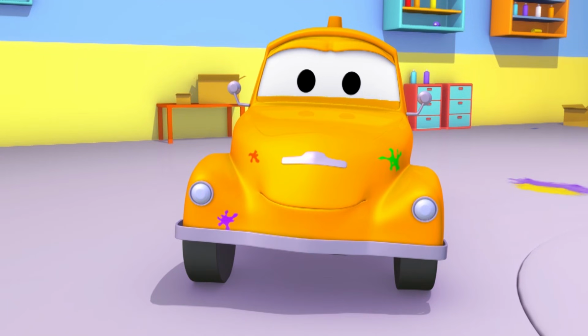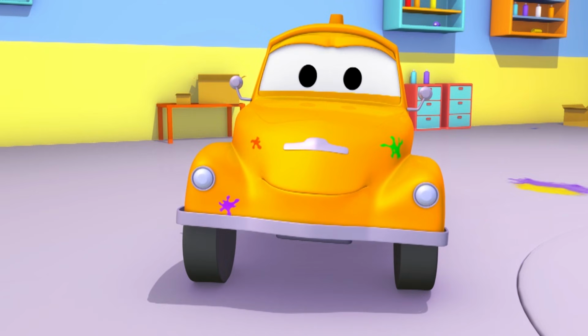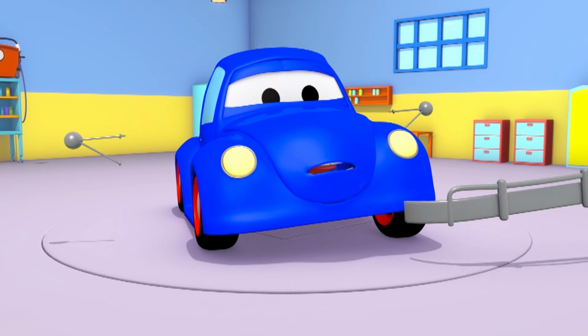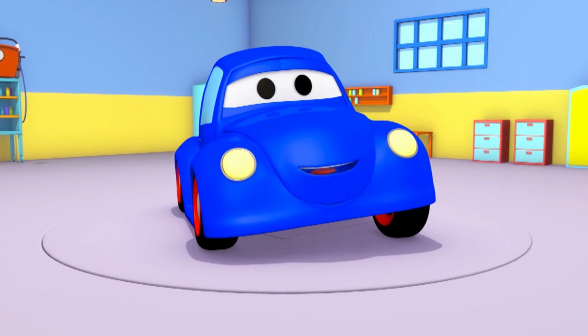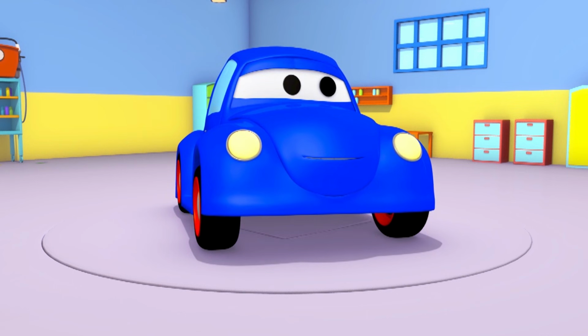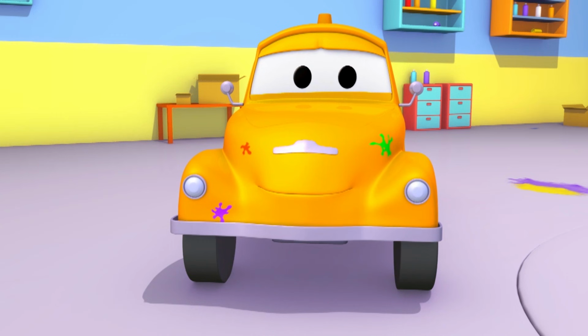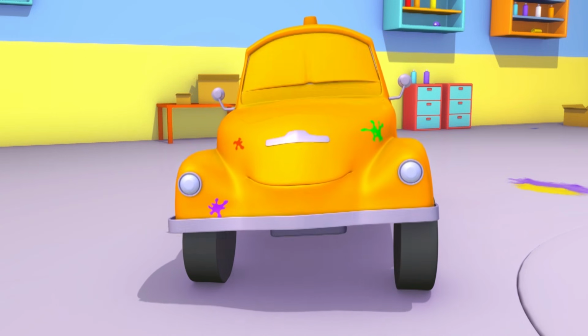Hey, Tom. Henry wants to be painted to look like Nemo. Can you help? First, you'll need to take a few things off. Don't worry, Henry. These can go back on later. Now, we need to protect your eyes. What paint are you going to use first, Tom? Orange, of course.